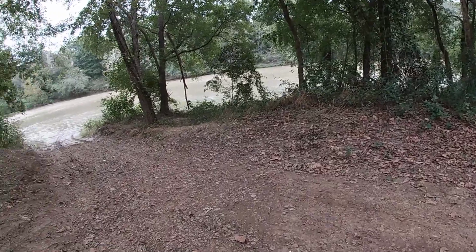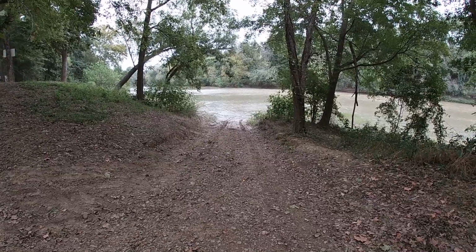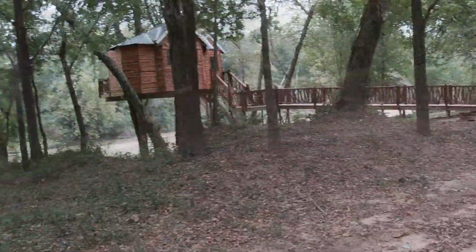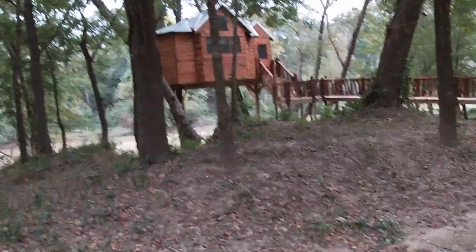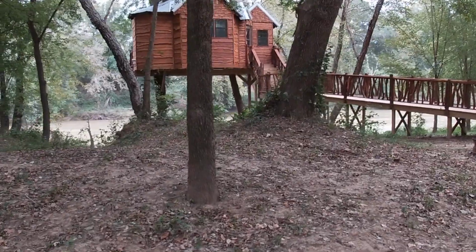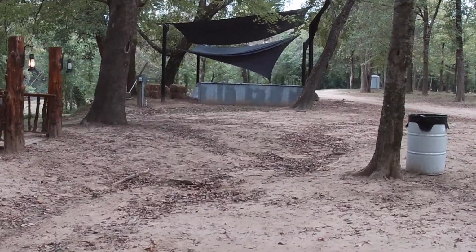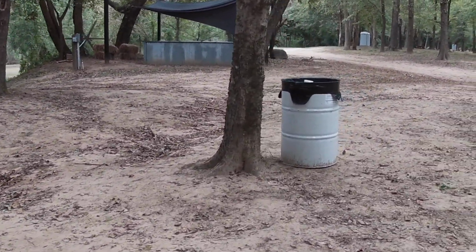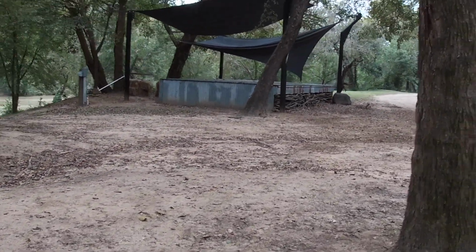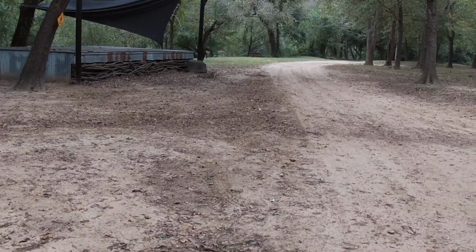Little ramp. Yeah, looks like somebody's just used it recently. That is so cool. Pretty neat. And they got a stage set up here. That'd be neat. This would be a great place for a bike rally. Really would be.